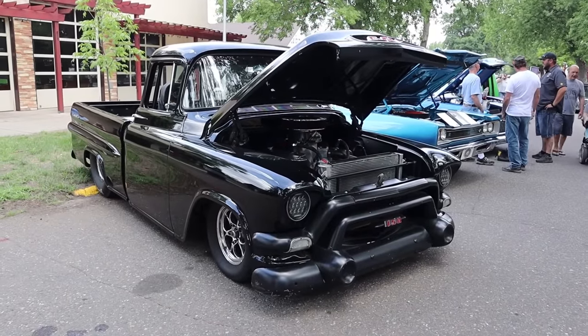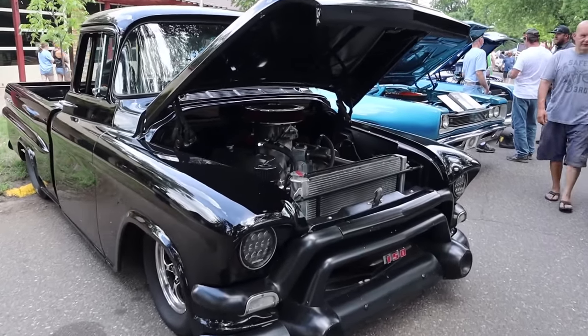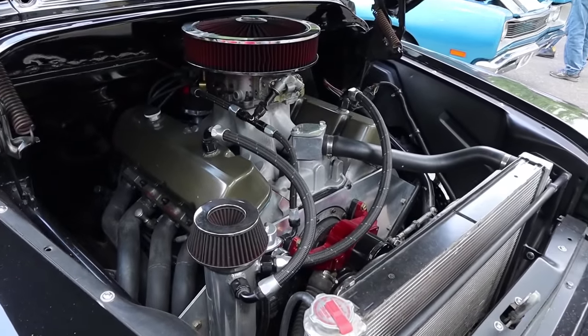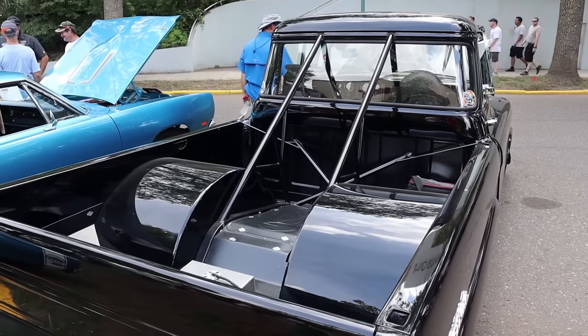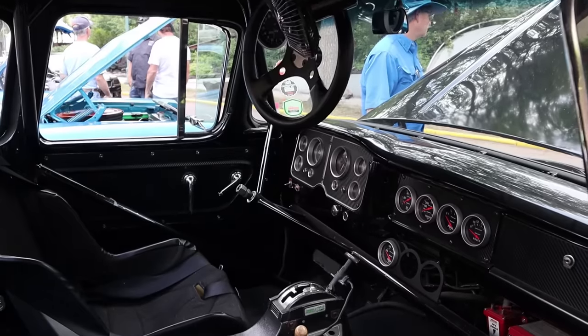Got a GMC truck hot rod here. How would Mikey have a car like that? There's got to be something. With the motor of all 518.